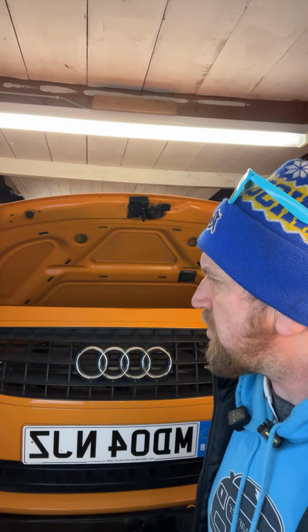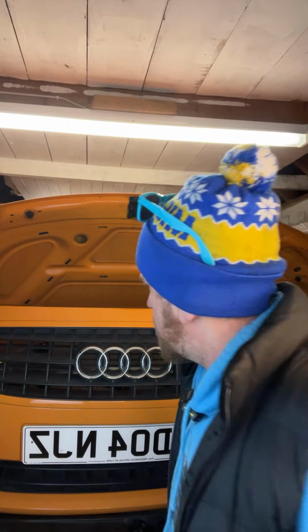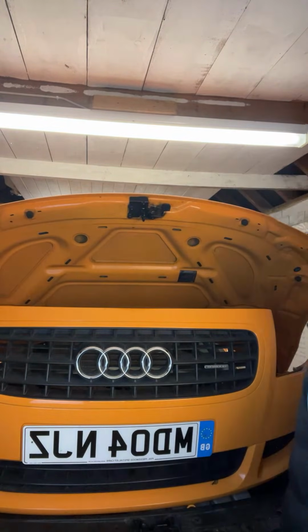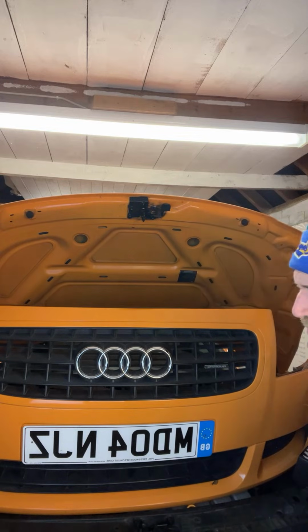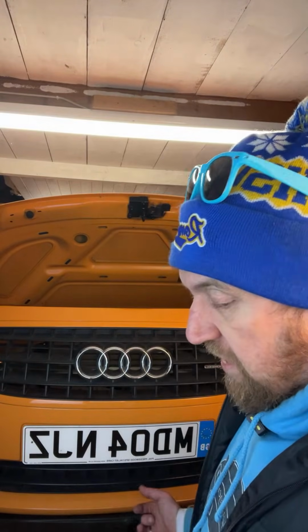But yeah, so we've got the bumper off. I was going to move it out of the way so we can have a little look at where this alternator might be. But to get the bumper off, it's going to be a real mission to get it out of the way. But I could probably do it. What I want to do is get it well out of the way and put it on some towel so the paintwork doesn't get scratched and damaged. Because that's the worst thing that can happen to it.